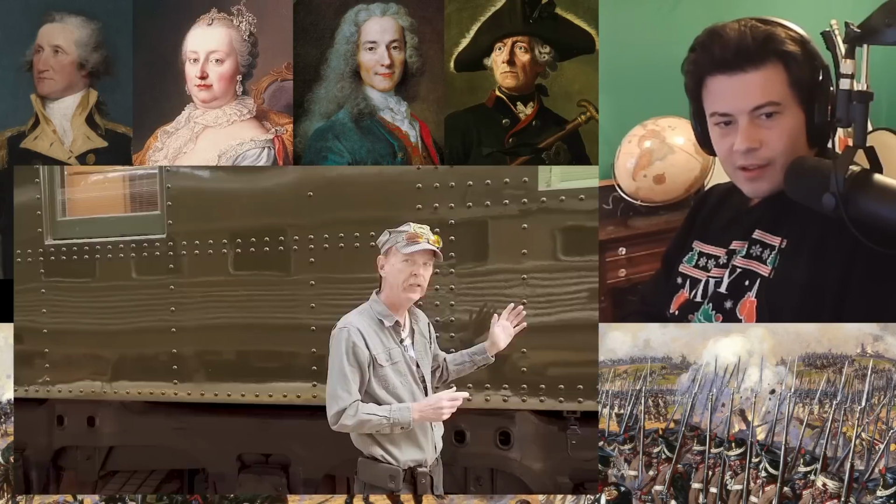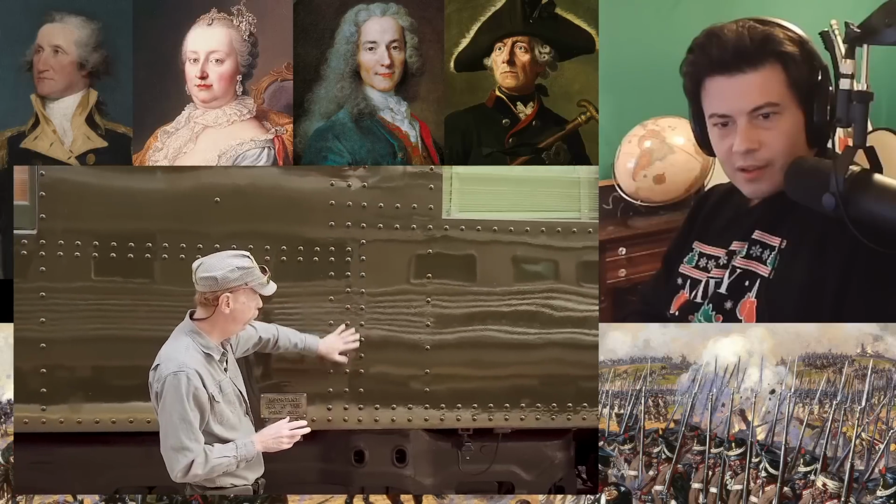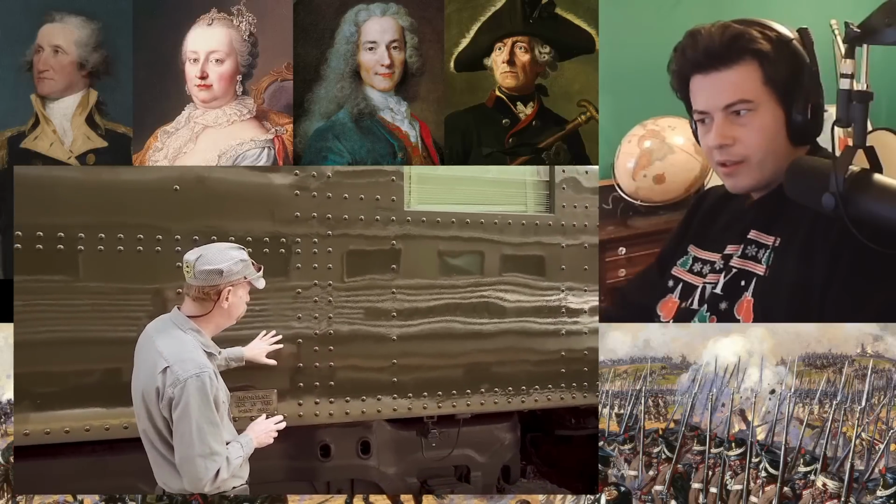The car has 5/8 inch thick bulletproof steel through most of the car, up to this point here. You can see where the rivets change from double rivets to single rivets.